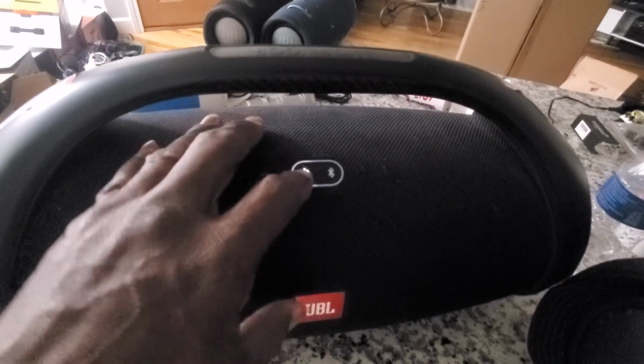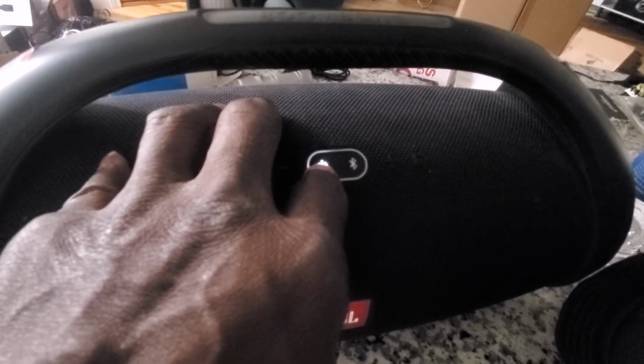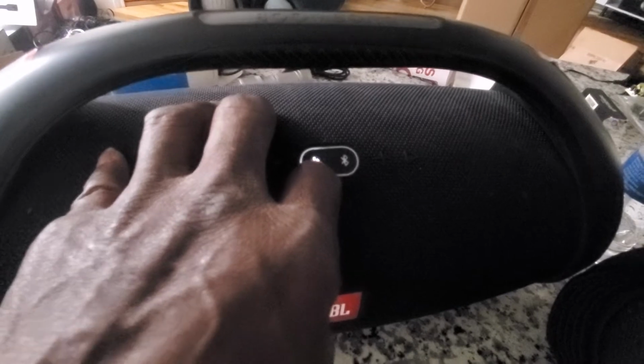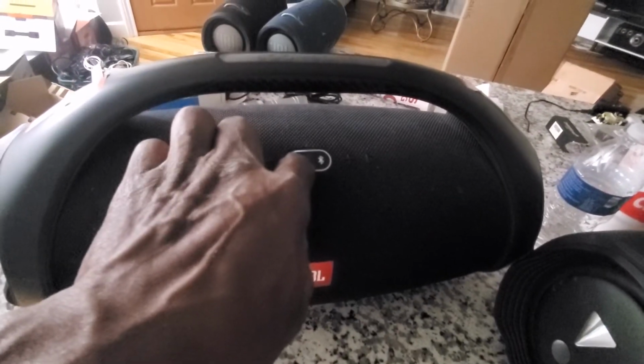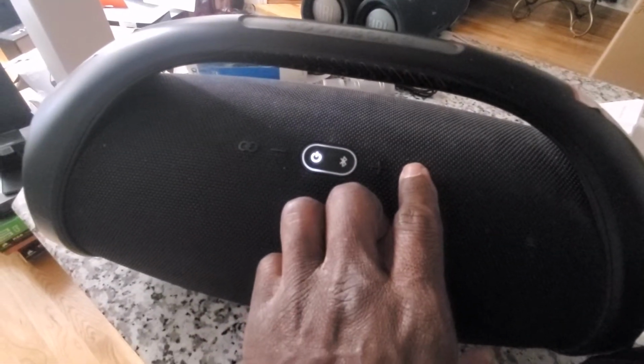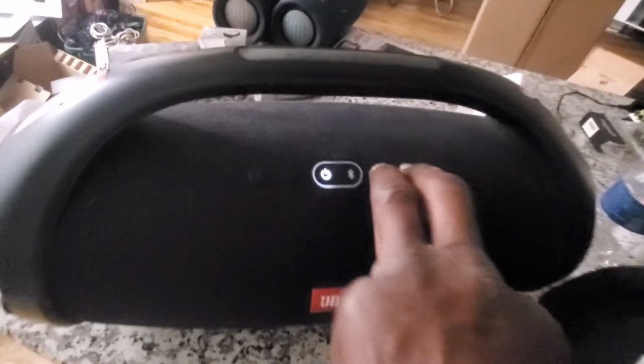Doesn't cut off either, guys. You have to hold the button for it to cut off. It also will not reset when you hold. I think it's going to power back on its own, too. But when you push those two buttons there, you push those two, it won't reset either. So, functionality problem with this one, it does power on, it probably does charge.